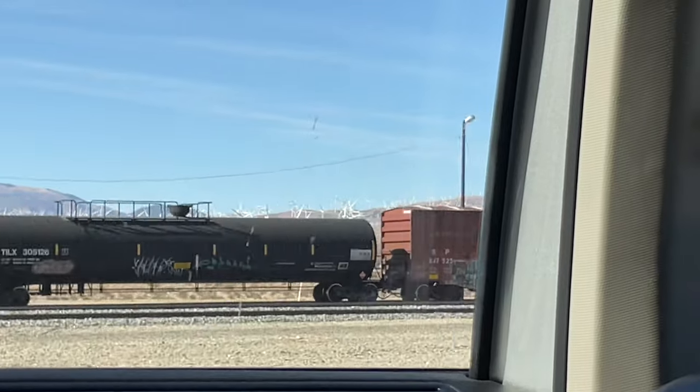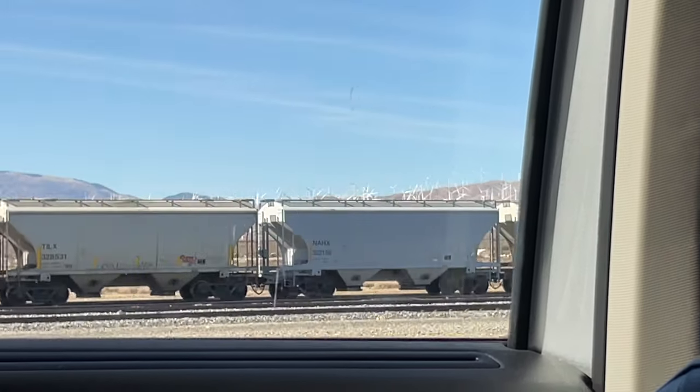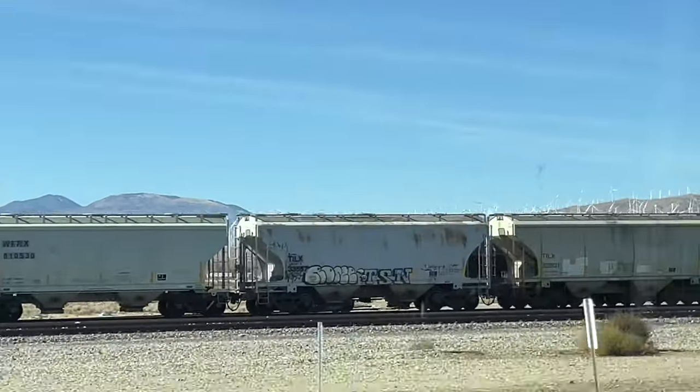Here we have just some cars in the Mojave train yard in Mojave, which is pretty cool. Today we're going to see a bunch of cool stuff.